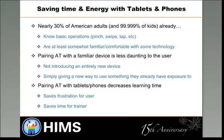The other nice thing is, too, that they are at least somewhat familiar with or comfortable with some technology. We're not taking people who have never used anything more advanced than their television and throwing them into a new arena. If they already use that technology, we should build on that. Going into that too, pairing an AT device with a familiar device is a lot less daunting to the user. You're not introducing an entirely new device with a whole new set of controls, with a whole different concept of use. You're simply giving them a new way to use something they already have exposure to. And that really is very big.